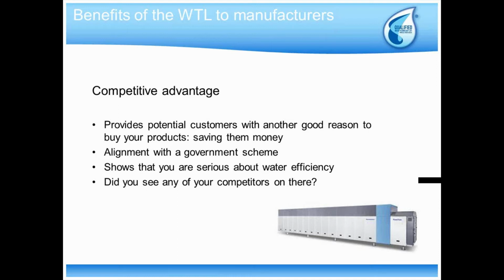The next is Nilfisk, one of the biggest suppliers of professional cleaning equipment, and they have 50 models registered to the WTL, which is the greatest amount of water-efficient scrubber dryers approved on the list. The quote that you can see below is one they've used on their website to show that they are using the water technology list, and they say that water is also now a significant cost factor, so the WTL initiative fits very well with their total cost of ownership focus.